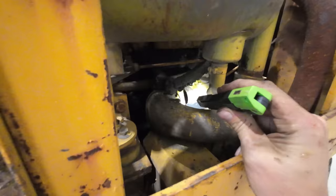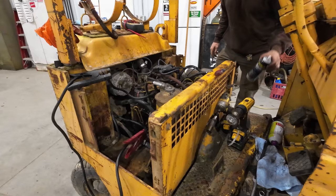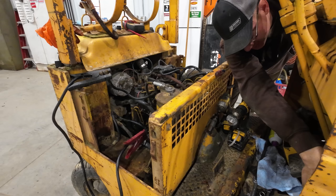I bet you we can maybe get some ether to this thing now and have a little better shot at getting her going. Let's try this again. With the boot off, I should be able to spray the ether directly into that intake. Let's give her a go. Contact. Still not happy.